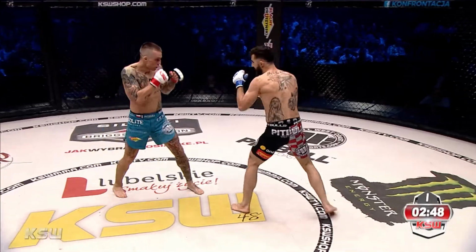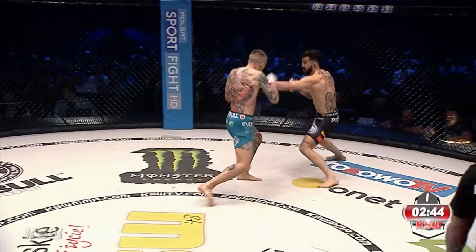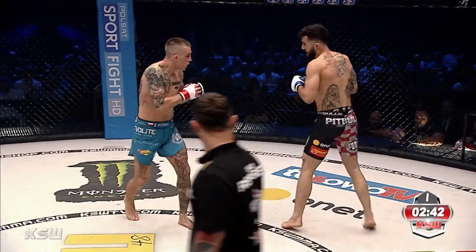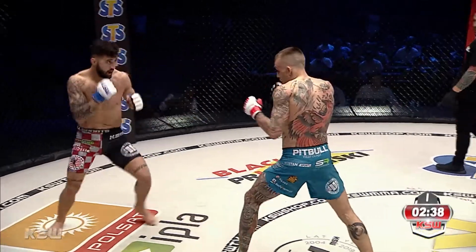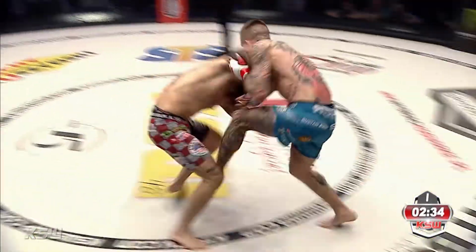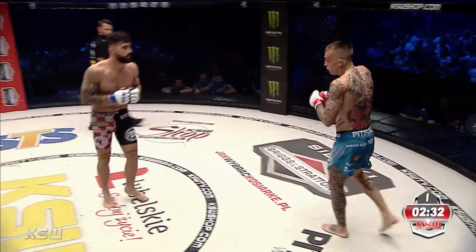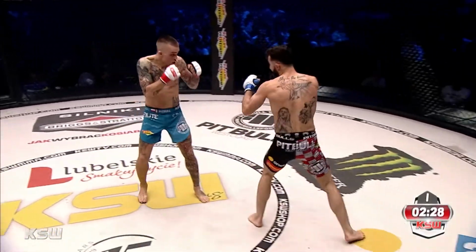Touch of gloves. Both guys are scoring some points here. Starting to open up a little bit, but it's been a tentative first round. So we're halfway through so far. Well, Pejic goes for an attempt at a double leg takedown. Wolański smiles, it was never going to happen.